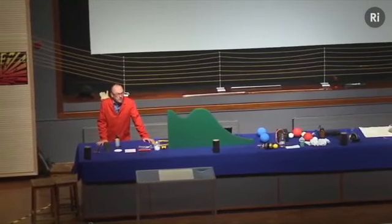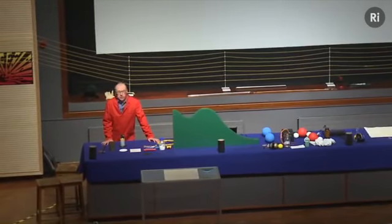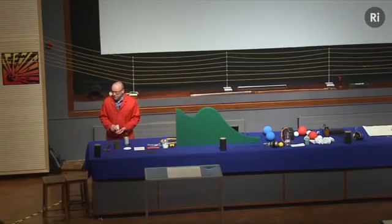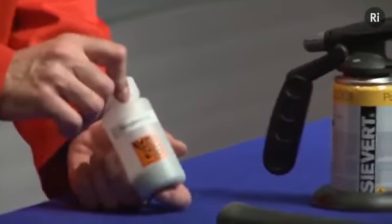So people searched lots of different possible compounds, but the real discovery was made by an Italian chemist, Ascanio Sobrero, in 1847, when he tried nitrating, that is treating with nitric acid, not cotton, but another substance called glycerine. Now, glycerine is a byproduct of the manufacture of soap, and if we nitrate glycerine, we get a substance called nitroglycerine. So this is some nitroglycerine.